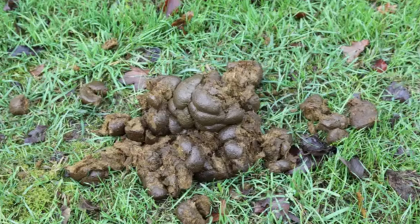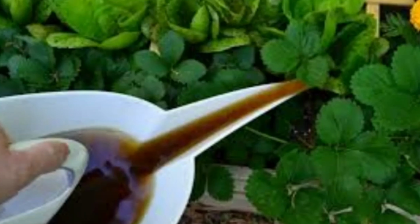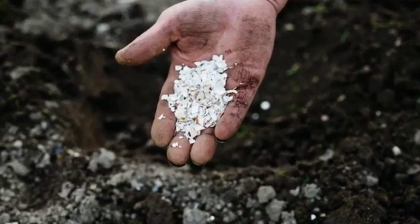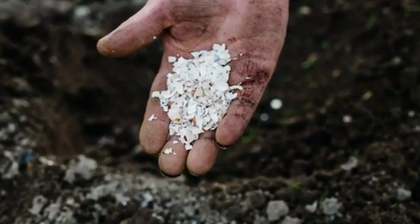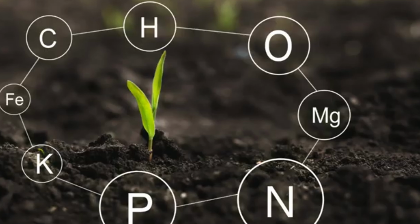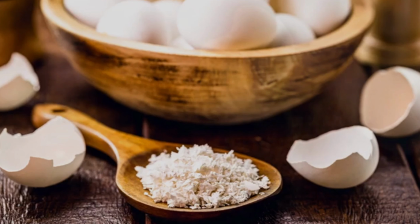Now let's look at the final two natural fertilizers. Epsom salt is often discussed in gardening circles. It contains magnesium, which can be useful when plants have a genuine magnesium deficiency. In those cases, leaves may become pale or show specific signs of nutrient imbalance. However, Epsom salt is not a universal solution. It works best when there is a clear reason to use it.